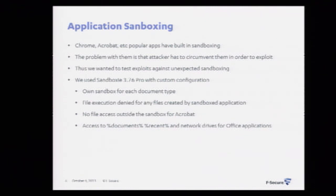So the applications were very tightly limited, and some of them obviously had to be able to write to the file system, for example, because otherwise the user couldn't save any documents. So we had to allow that. But we had only specific locations where users can save documents, so a very tightly controlled environment.